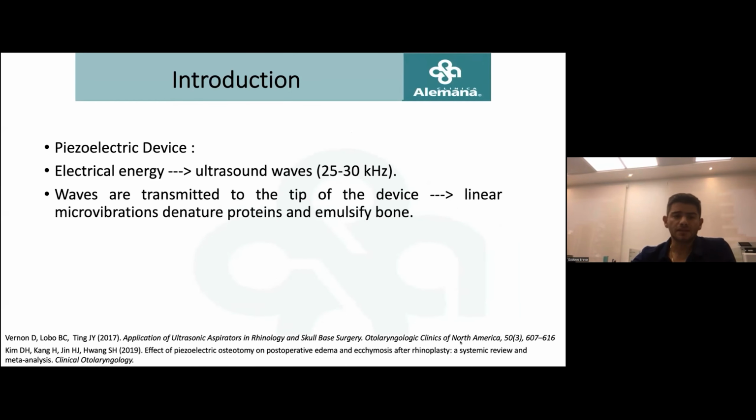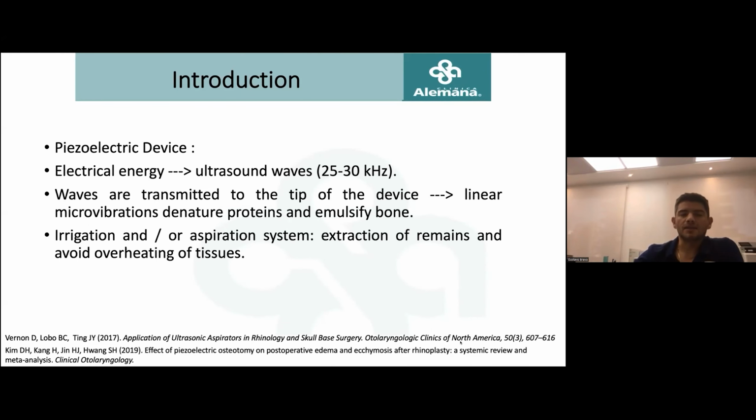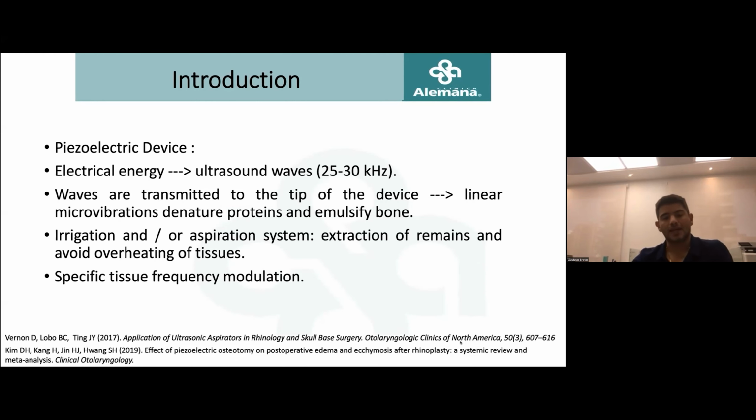The device works with ultrasound waves between 25 and 30 kilohertz, transmitted to the tip of the device with micro vibrations that denature the proteins and emulsify the bone. It's very selective and needs an irrigation and aspiration system to extract the remains and avoid overheating the tissues, because the heat can produce a burn. So it's very important to control that.